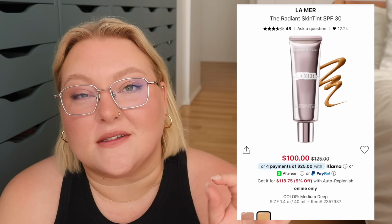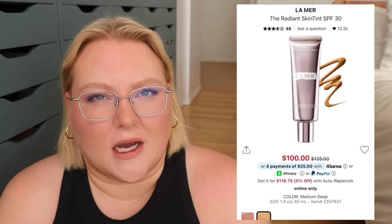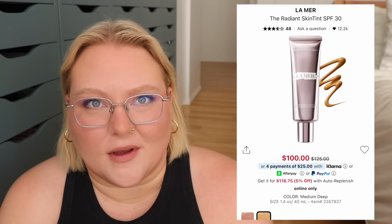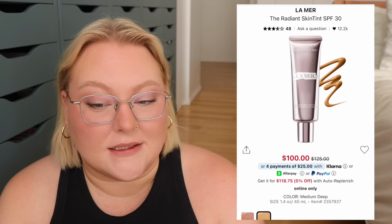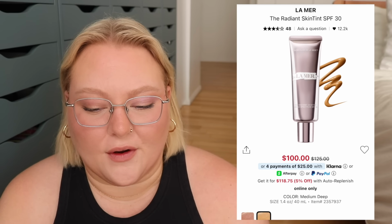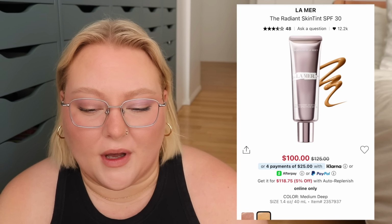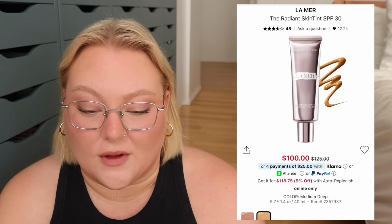I first want to talk about some of these La Mer products that are on sale because La Mer is a very expensive brand, and it's a brand I would be tempted to find on a deal because otherwise, you know, $125 for the Radiant Skin Tint SPF 30 is a lot of money. It's marked down currently to $100, and there aren't a ton of shades available, but I could see how this would be tempting.